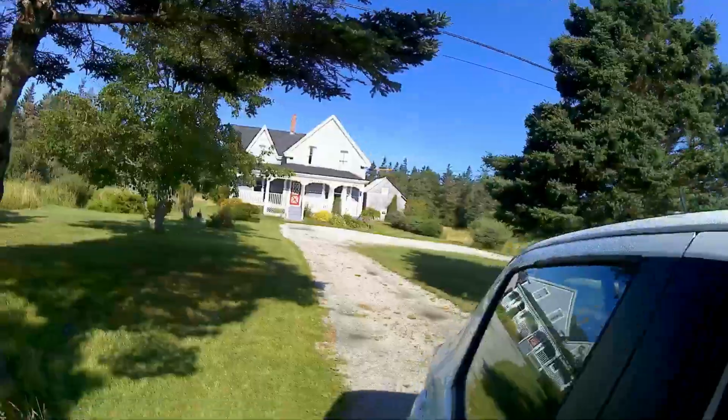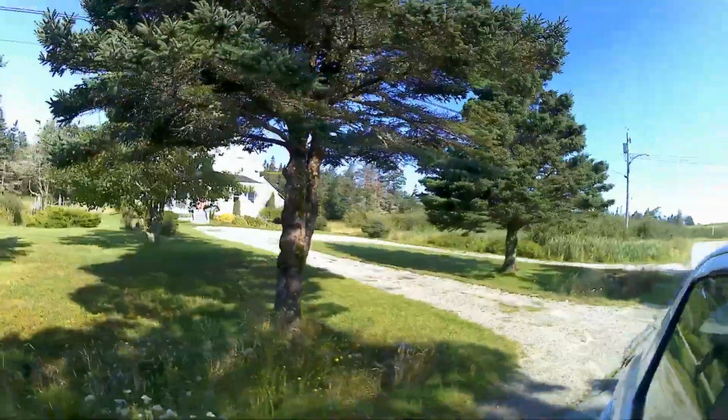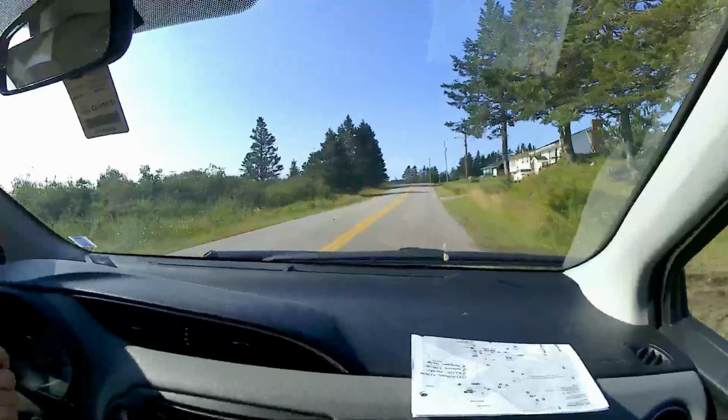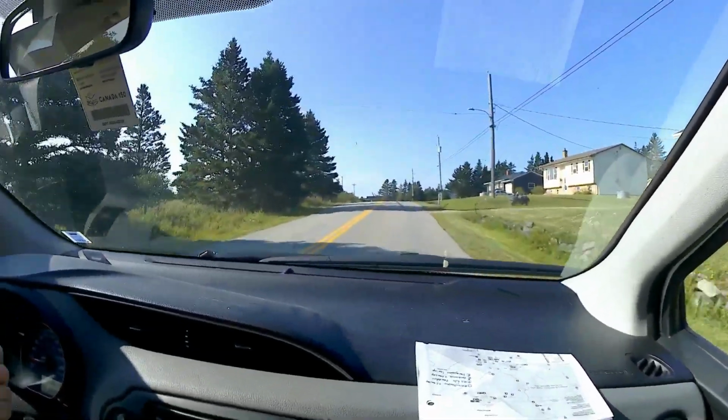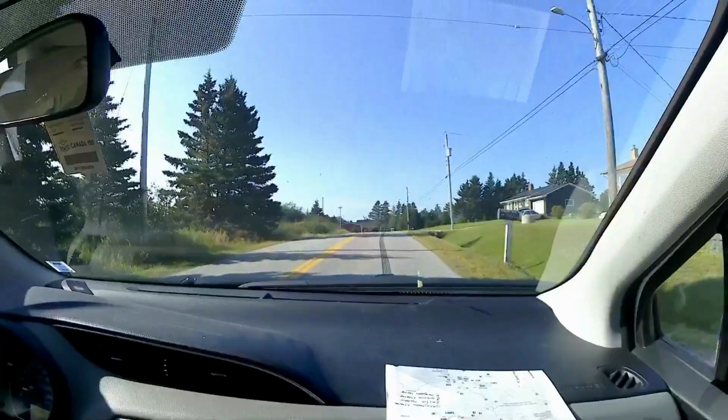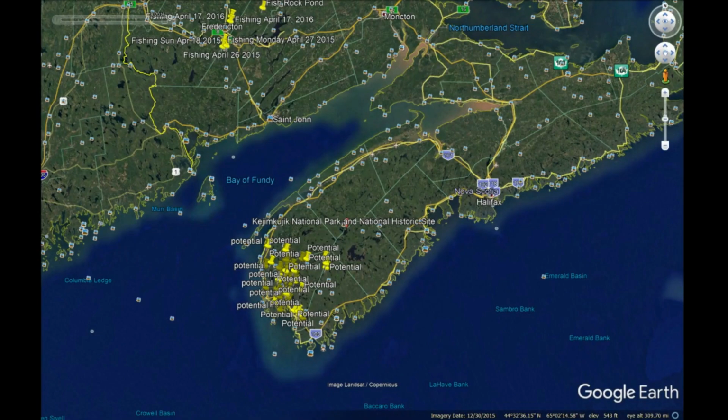I'll be going on a journey. Yep, we're actually on our way to Kejimkujik National Park in Nova Scotia. We're going to use our Canada 150 pass, which basically allows us free entry into any of our national parks, and we're going to do a hike.